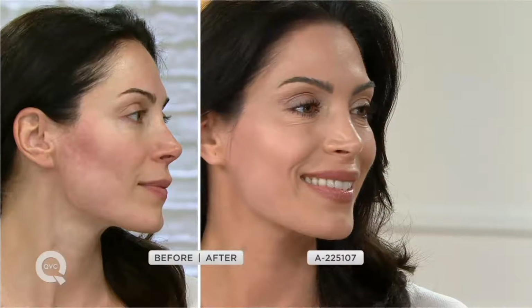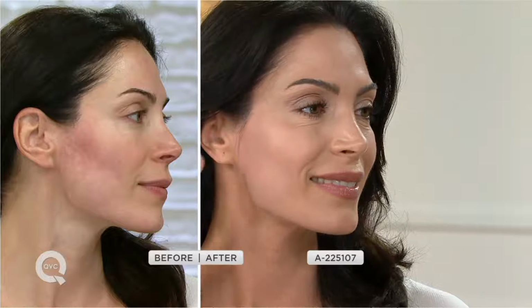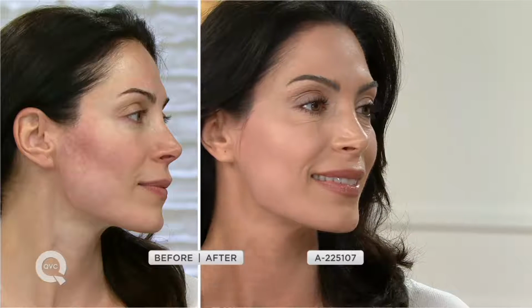And this is the thing, it's full coverage. This is a full coverage powder foundation. It doesn't crease, it doesn't crack. You can take it right up under the eye area. It just looks like your skin, but so much better. The brush literally airbrushes it on. You can't mess it up. And you can see that redness completely covered.